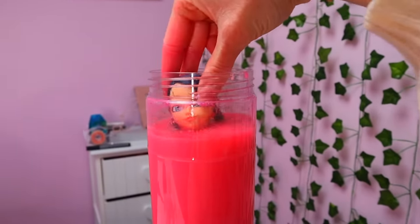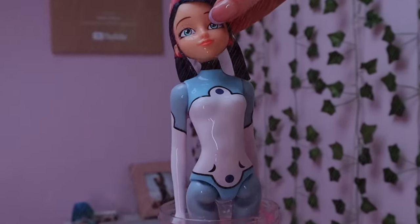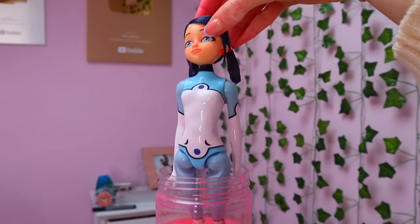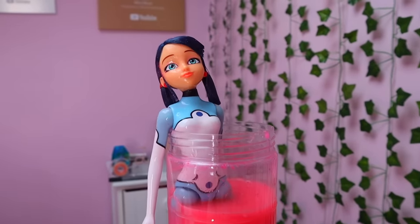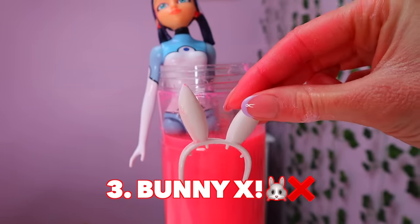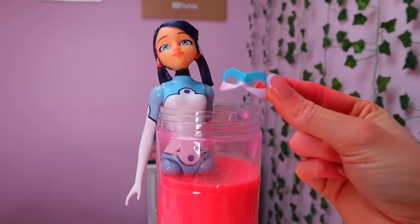Please don't be Ladybug. Oh no! Oh guys, you are kidding. We literally found another double, but this time the double is Max. Oh, yep, there it is guys. Her ears, her Kwami, and her mask. I knew it would be somewhere.